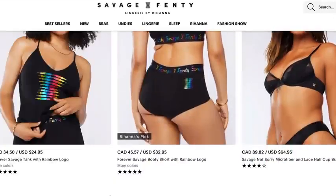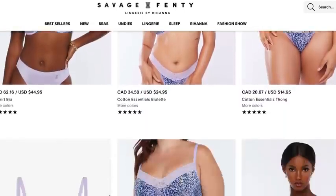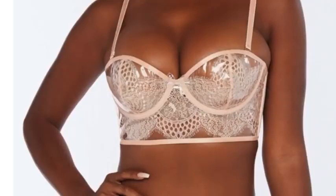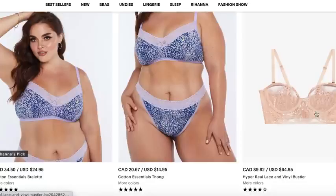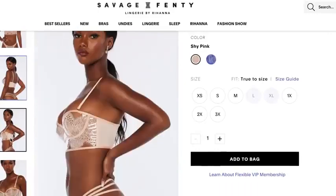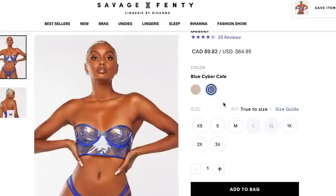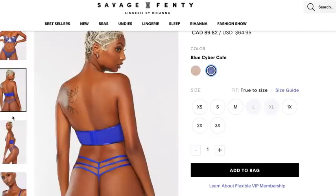Okay, what else do I want? Everything is just so beautiful. I don't know what to choose. Oh my God, that is the most beautiful thing I have ever seen. I must have it. It is mine. Are y'all seeing this color on her skin tone? The skin tone, the contrast. My eyes have been blessed. There's a blue one. We have to get them both. We're getting them both. This is not a drill, people.